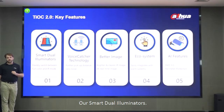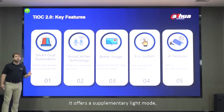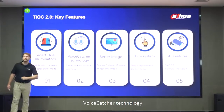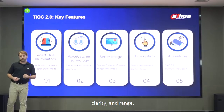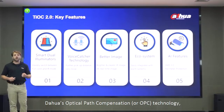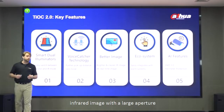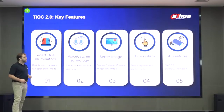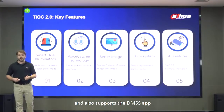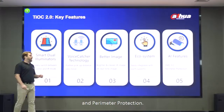Our smart dual illuminators. With both an infrared illuminator and a white light illuminator, it offers a supplementary light mode powered by AI, which can flexibly switch between full color and infrared mode. Voice catcher technology improves the audio quality, clarity, and range. Better image. The TiOC 2.0 is the first of its kind to utilize Dahua's optical path compensation, or OPC technology, which provides a brighter and clearer infrared image with a large aperture and a smoother 4K real-time image as well. As for the ecosystem, it is easily integrated into traditional alarm systems and also supports the DMSS app for added convenience. And finally, we have the AI features, which include the SMD 3.0 and perimeter protection.